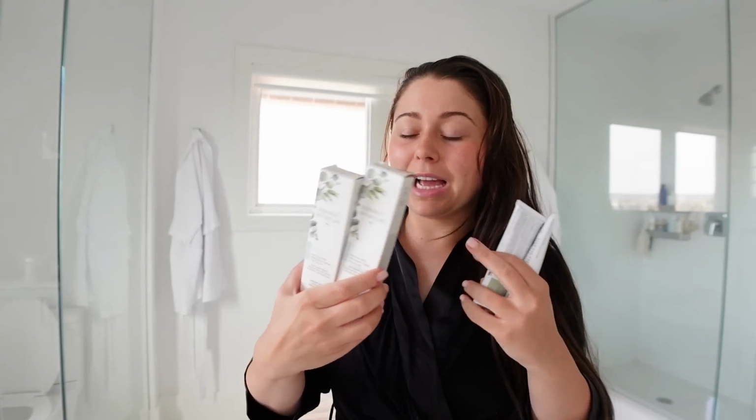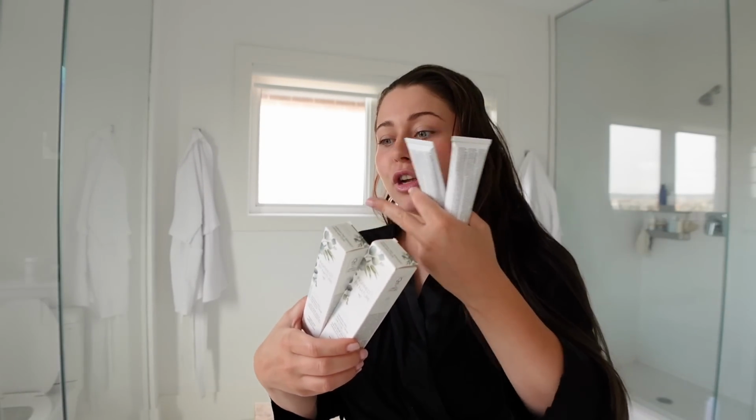I did get 4 boxes because of how long my hair is, but the girl at Sally's, she also had really long hair and she did tell me I might be able to get away with just using 2 boxes. And that would be good, to be honest with you, because then it would save me money. I'd be able to save these 2 boxes for covering my roots in the future.